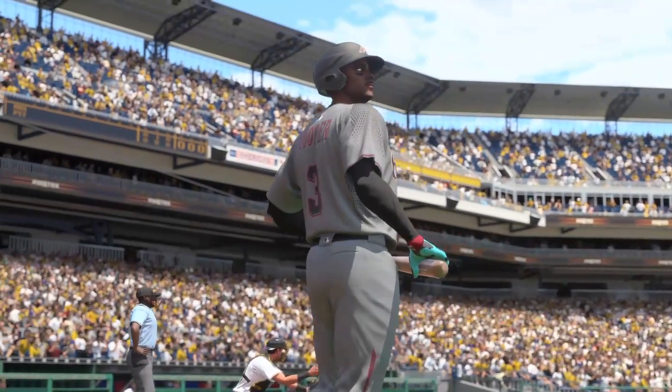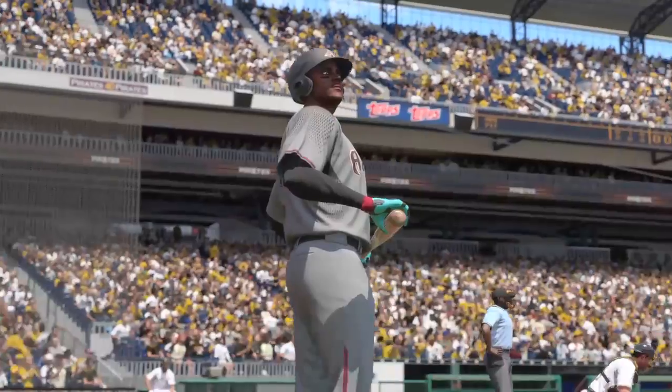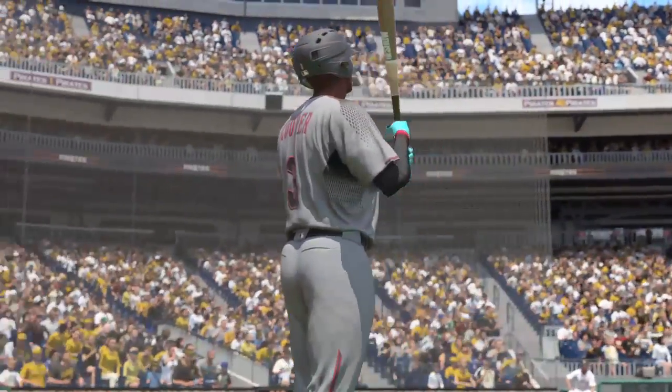ton of guidance. Batting third, left fielder, Curtis Cooper.